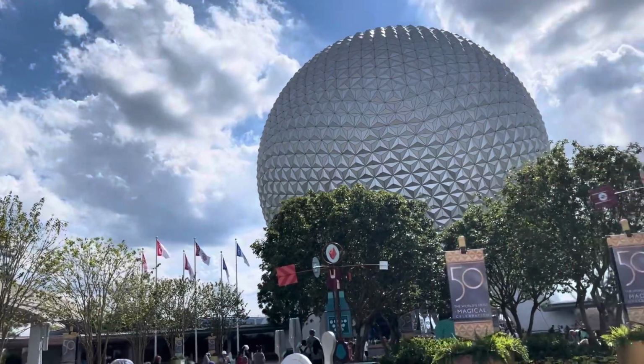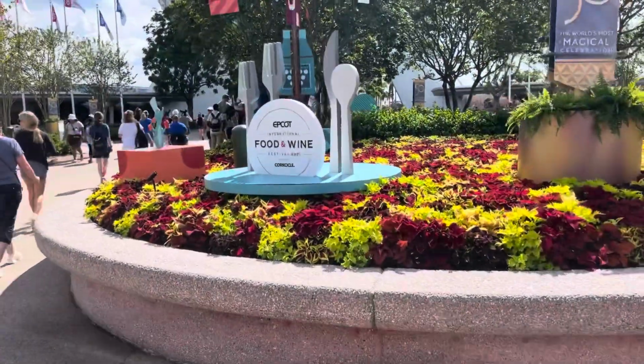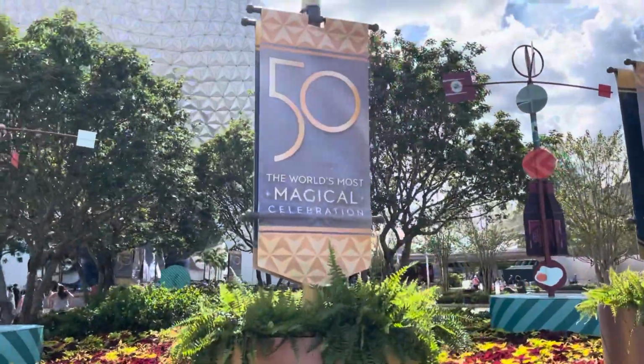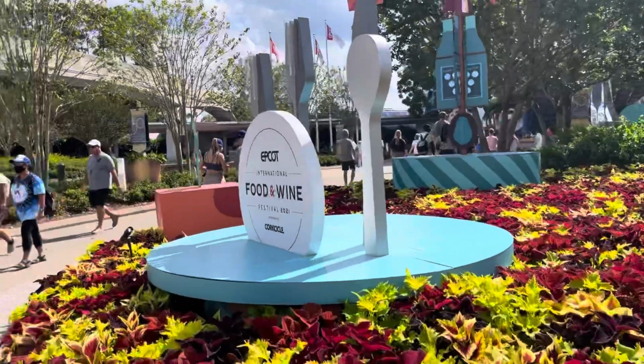There is the ball, Spaceship Earth. We are in Epcot. The Food and Wine Festival is still going on. There's the 50th banner. Can't wait to see this at night. I've seen a lot of YouTubers have it at night. So we're inside now, and I don't know where we're gonna head to first, but I know today we are hitting up Remy's. We have a Lightning Lane pass for that at 4, and then after Remy's, we also want to hit Club Cool and Creations. So we'll see where we hit up.